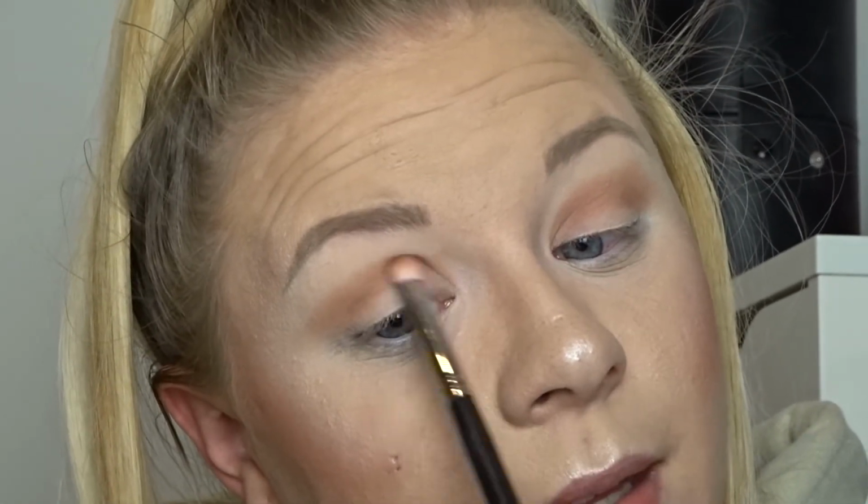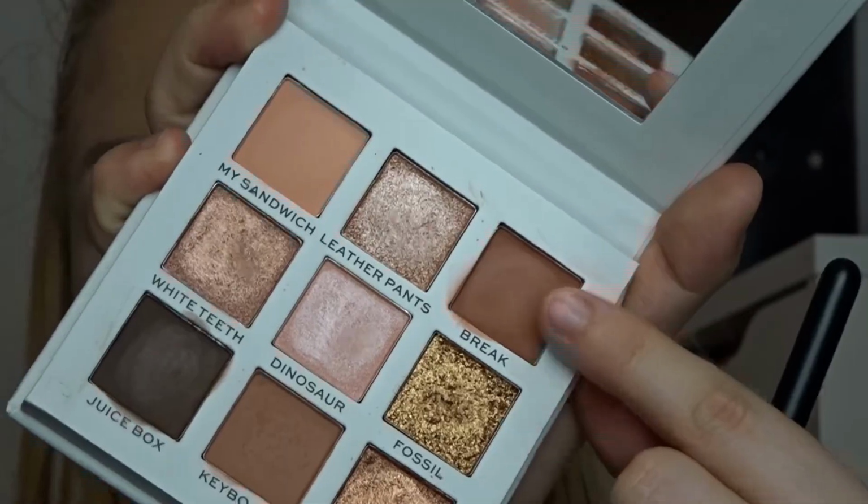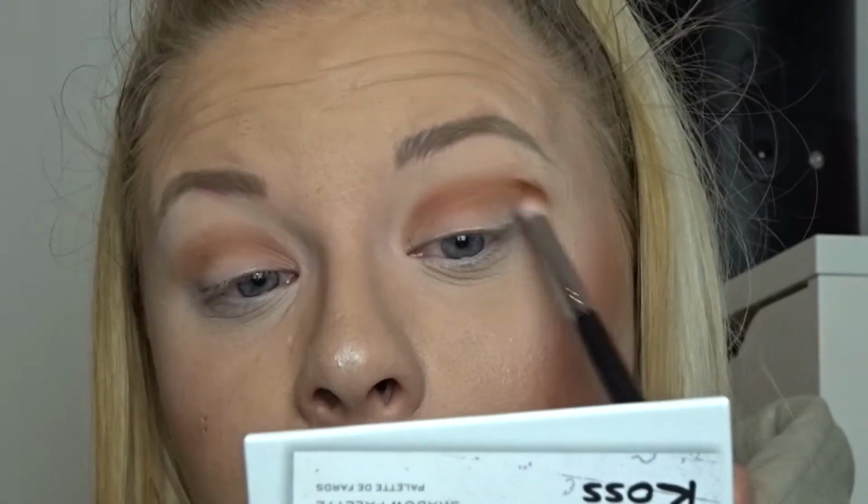Okay, so this is what we're looking like so far. The shade isn't as pigmented as I thought it was going to be, but I think that's because it's quite a light transition. So I'm going to take the shade Break, which is this one here, and I'm going to deepen that up.